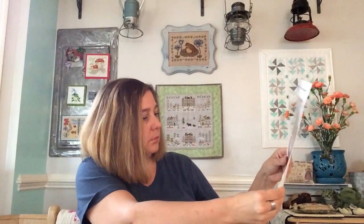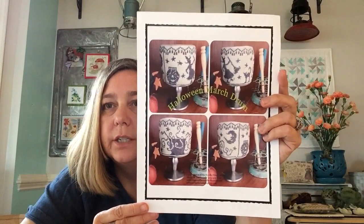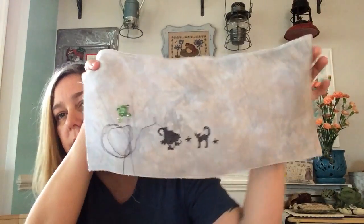I started my exchange piece. What is this called? Holiday March Drum. Dames of the Needle is the designer. And Glenn, the Southern Stitcher, gifted this to me. I'm stitching this for the Stitchers Coven Halloween Exchange. And that's my start.